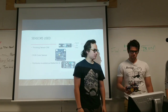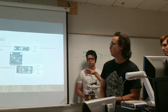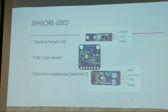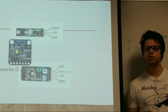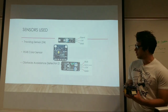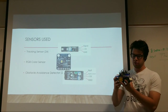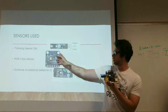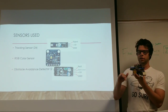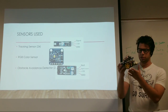And these were the chips we used. We had the tracking sensor, just like for the black line one, to make sure it could still follow the black line and stay on track. We also have the RGB color sensor, which detects the red so it's able to stop. We connected it to these, and to the front, and we put the tracking sensor and the color sensor on this little cardboard so it could be perfectly in line. Otherwise it sometimes gets out of whack. So this made it straighter.